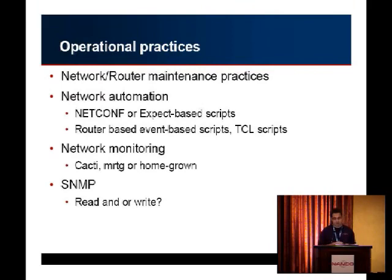Another one goes into network automation. How do you communicate with the devices in your network? Are you using something somewhat new like NETCONF to talk to the boxes, or is a lot of your work based on expect-based scripts that are talking to the CLI? Other things would be router event scripts that run locally on the router itself, and TCL scripts. Is that something people are actually doing, or do people want to keep that off the boxes?